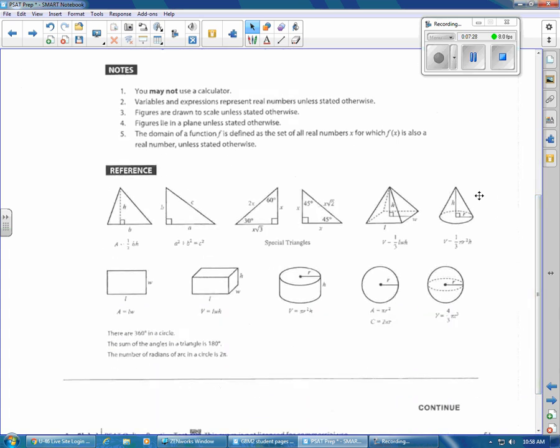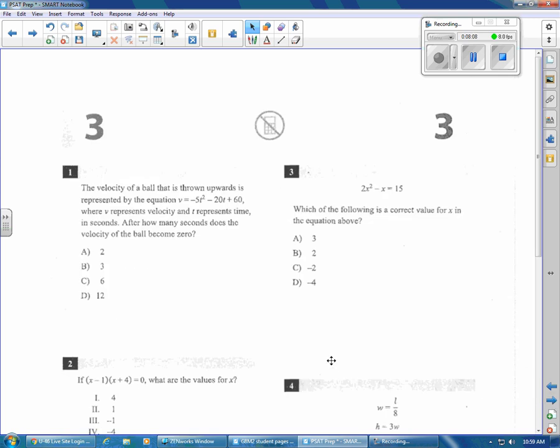You will have a reference sheet, and on the reference sheet it gives us area for a triangle, the Pythagorean theorem, special triangles, area of a rectangle, volume of a prism, volume of a cylinder, area of a circle, circumference of a circle, and volume of a sphere. It also gives us hints, like there are 360 degrees in a circle, the sum of the angles in a triangle is 180 degrees, and the number of radians in an arc in a circle is 2 pi. Again, don't be too concerned with things that you haven't learned yet. Just see if you can try to reason through and figure them out to the very best of your ability. So let's get on to some problems.